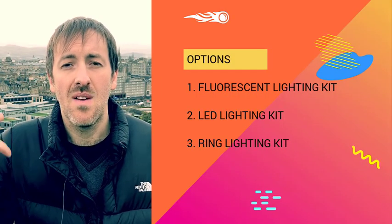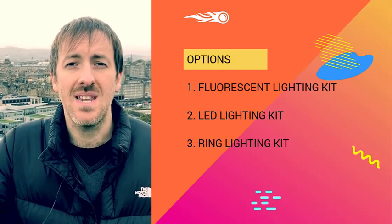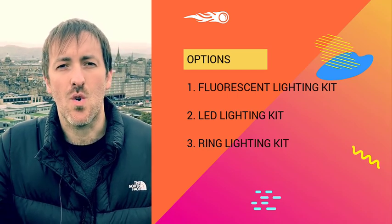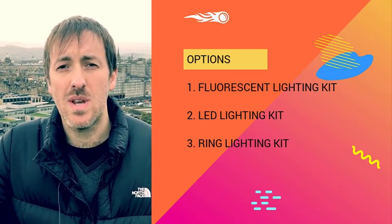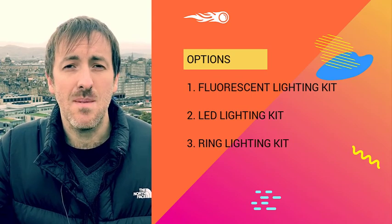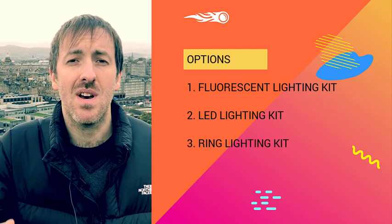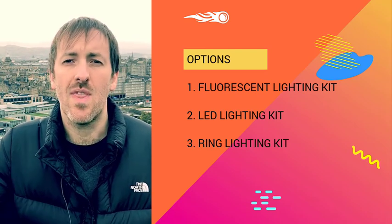So those are your three options. You've got fluorescent, which is the cheapest, you've got LEDs, which is probably the easiest and second cheapest, and you've also got your halo or your ring light. That offers extremely good quality. It is a little bit more expensive, but I would say if you're doing a lot of piece to camera stuff like this internally, worth every single penny.